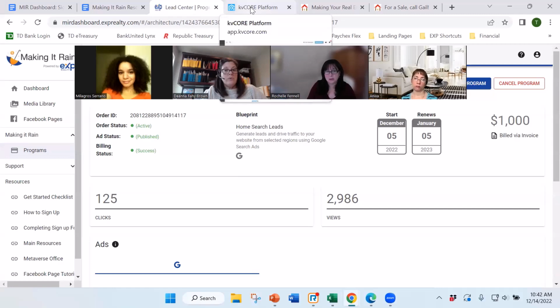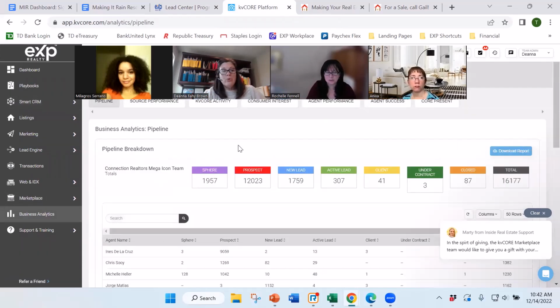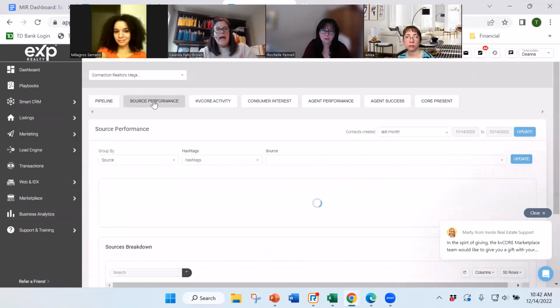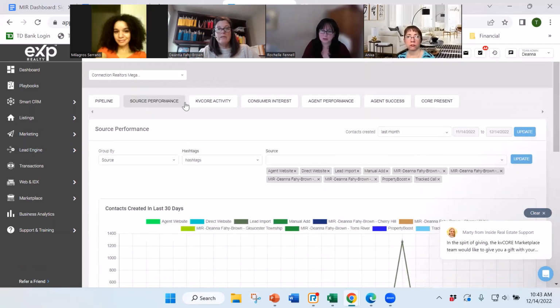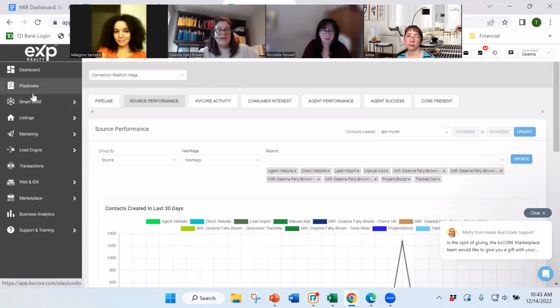The other thing that you can do with analytics to see where you're performing is there is a space within your kvCore dashboard under business analytics where you can go and pull reports based on the source. So you can look at your source performance here and you can pull in either anything that says EXP leads, or you can pull in any of the sources for your Making It Rain towns. So if your three towns, like I said, were Cherry Hill, Pensauken, and Haddonfield, you can pull those sources in and run a report that's going to give you analytics about how each of those towns are performing. Okay, so there are a number of things that you could do to make sure that you're seeing what you want to see for the spend that you're committed to.